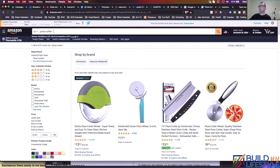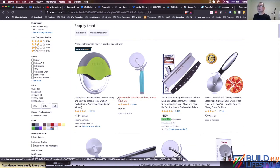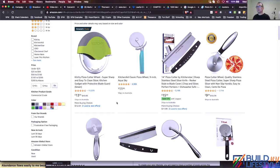So here we are on Amazon. Now we can use tools to help us get an idea. But what are we looking for? We're looking for something that is very popular, but not too competitive. If it's too competitive, basically you need to be on the front page organically, which means you're not paying for it. Which you won't do at first, of course, because there's lots of competition out there, but you will be eventually.